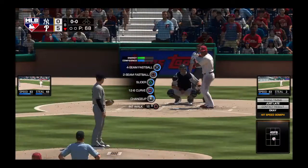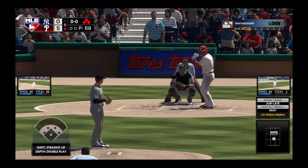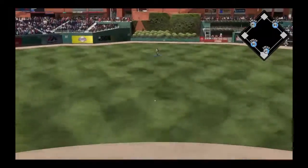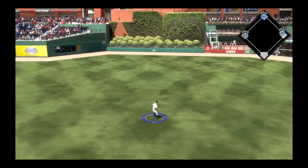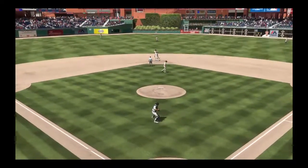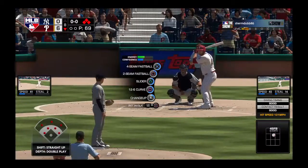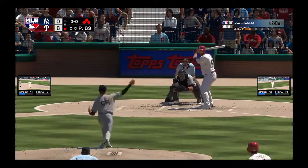Stepping in, Michael Franco. He was able to reach base thanks to an error in his last at-bat. From the stretch, here's the pitch. Back up the middle and in for a base hit. 1 run scores. And they won't push things here as they'll hold the second runner at third, so they're loaded now with still nobody out. So here now is the pitcher, Tommy Hunter.